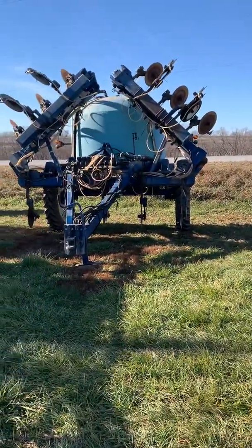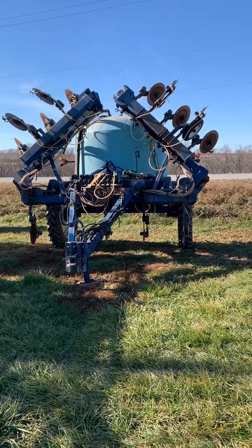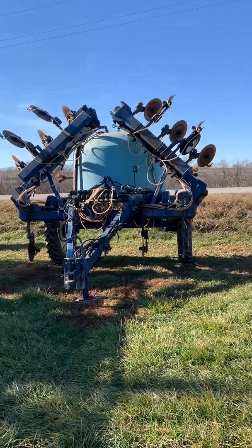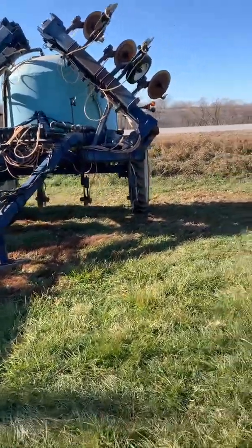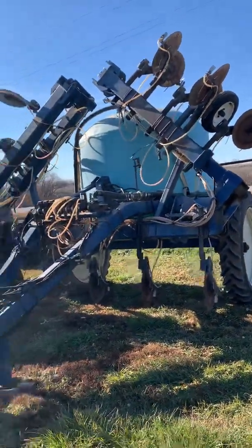There's that Blue Jet AT4000 pressure nitrogen applicator. That is a 1,400 gallon tank. I know the sale bill said 1,100, but it's 1,400 gallon. And that is in just real good shape and a nice piece. If you need something like this, this will do the trick for you.